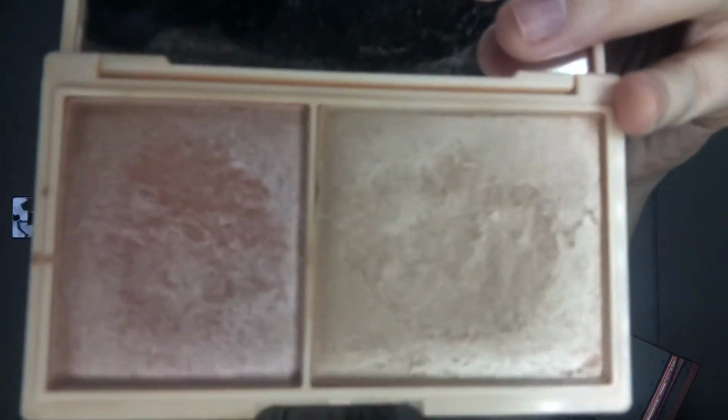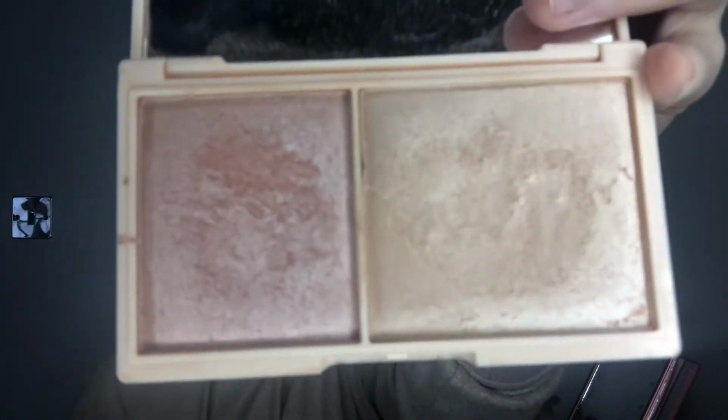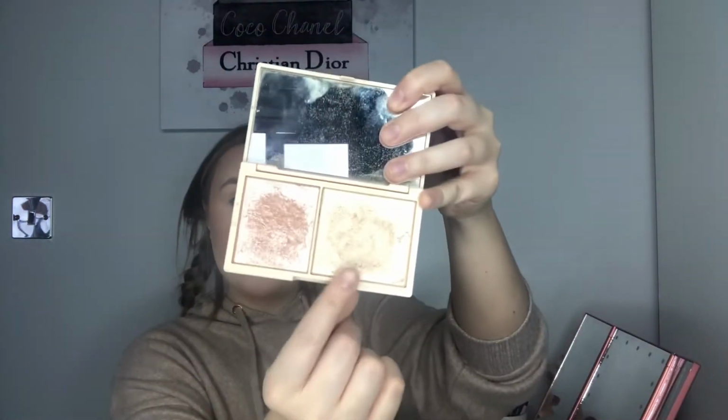And then I'm going to go in with my favourite highlighter at the moment, which I cannot stop using. And it's the I Heart Revolution Rose Gold Glow. And so it looks like a little chocolate bar. And then you open it up and it has these really beautiful rose gold colours. I literally love them, and I always use this one.